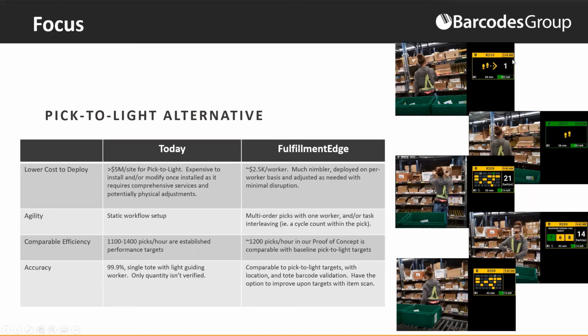What you'll see here is the operators are given visual guidance on where to go, whether that is a different aisle, those types of things. And ultimately, you're going to an aisle, then to a pick facing. When you get there, you scan, and you get a virtual layout of the pick rack that you're looking at. When you scan the right location with that barcode scanner, you get a green indicator. You turn around to pick to your totes, and you get the quantities that you distribute to the totes.